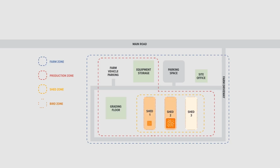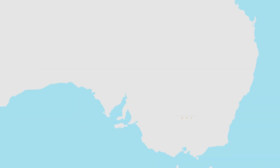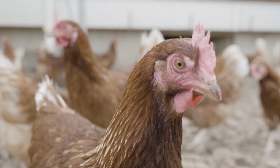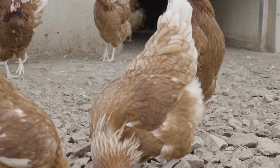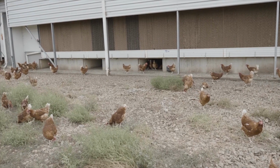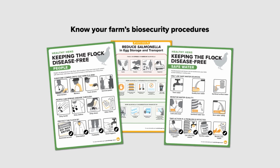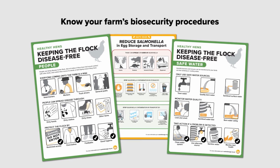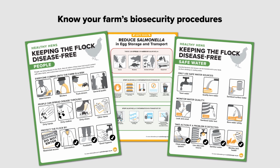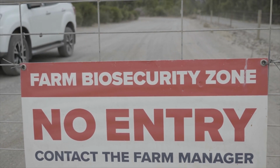A disease outbreak on one farm can create many issues for that farm, but also for neighbouring farms and the entire Australian industry. The health of the birds on farm depends on you maintaining high standards of biosecurity. Some diseases can lead to the entire flock dying and the farm being shut down. Biosecurity is essential to keeping you, the hens, and consumers safe from diseases that may enter or leave the farm. It pays to take biosecurity seriously.